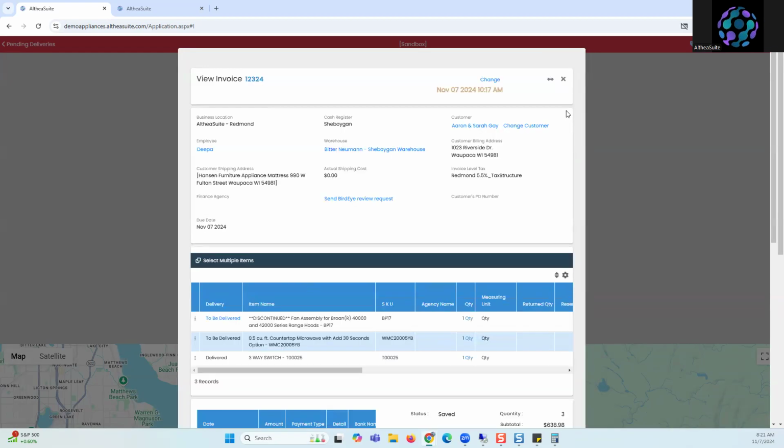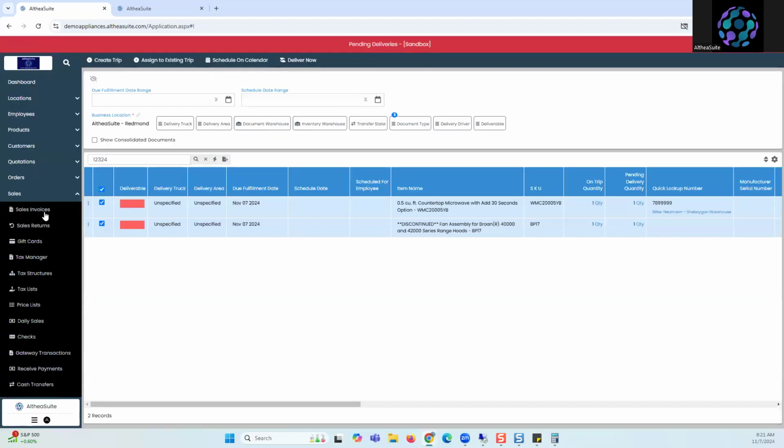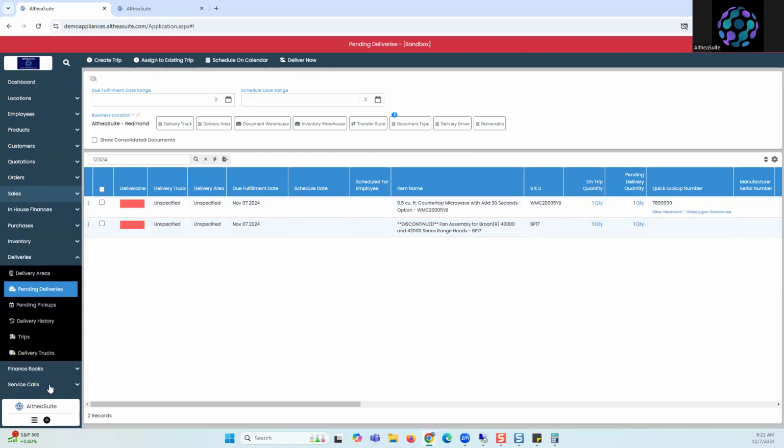So serial numbers, we suggest if you are managing deliveries in AltheaSuite, should be allocated at the time of delivery because 99% it's going to change because your delivery team is only going to scan what they see in front of them. But if you are not managing delivery here, then it's okay to assign it in the sales invoice. Otherwise, do it at the time of delivery. If you're making an order, still the serial numbers can be allocated at the time of loading the truck.